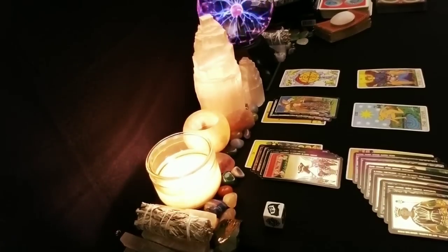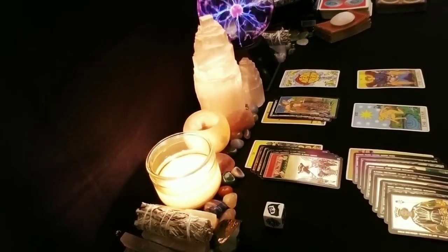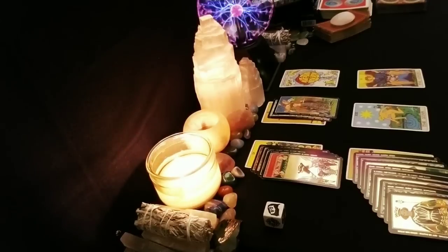So it looks like it could be time to balance the scales as far as that goes. Let's try to figure out what that means. What do they mean by that?